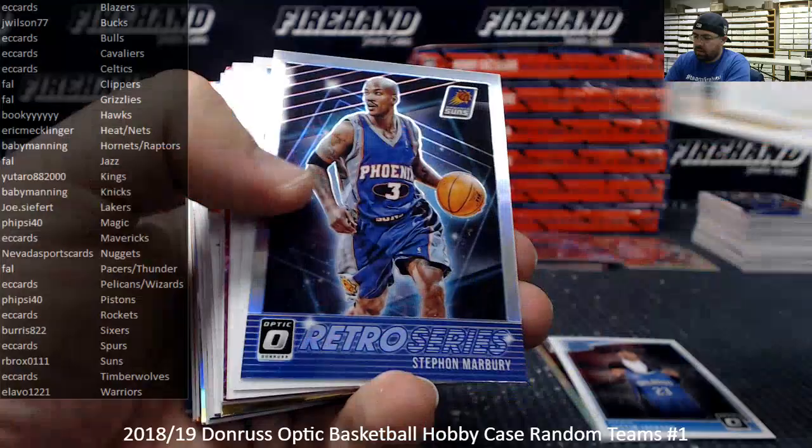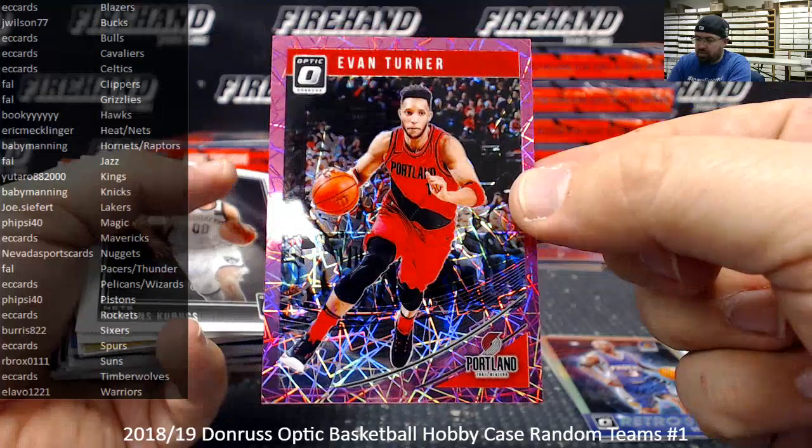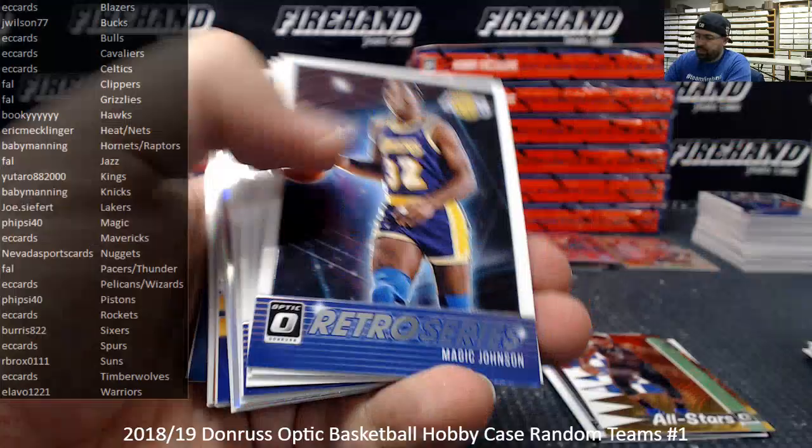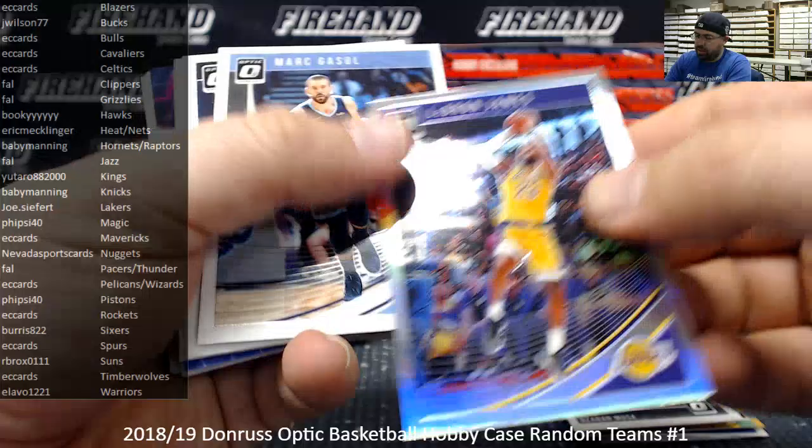Got pink velocity of Evan Turner, Portland Trail Blazers, number to 79. Blazers going to EC Cards. 29/79 silver LeBron James. I'll sleeve a silver LeBron James. It's a nice hit right there. Pretty looking card.